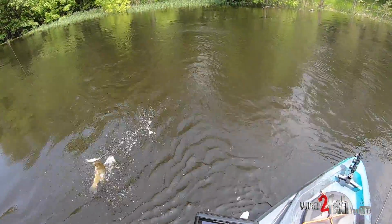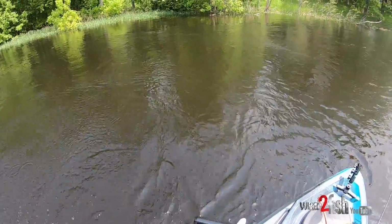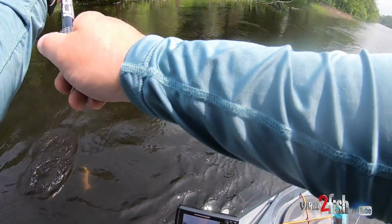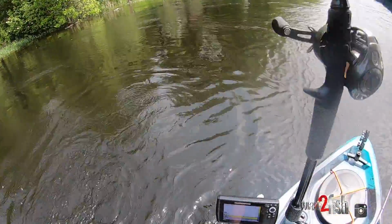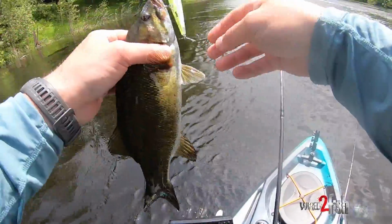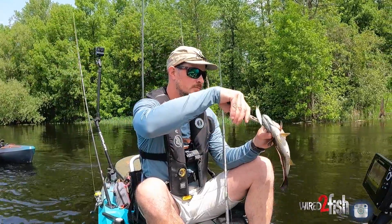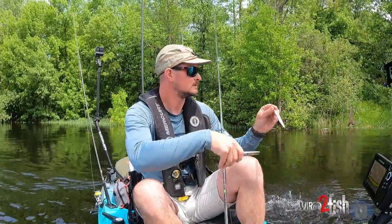Wouldn't you know it, another one. Yeah, they're not real jumpy, eh? Some pliers on this one. Another jerkbait buck smallmouth in the current seam.